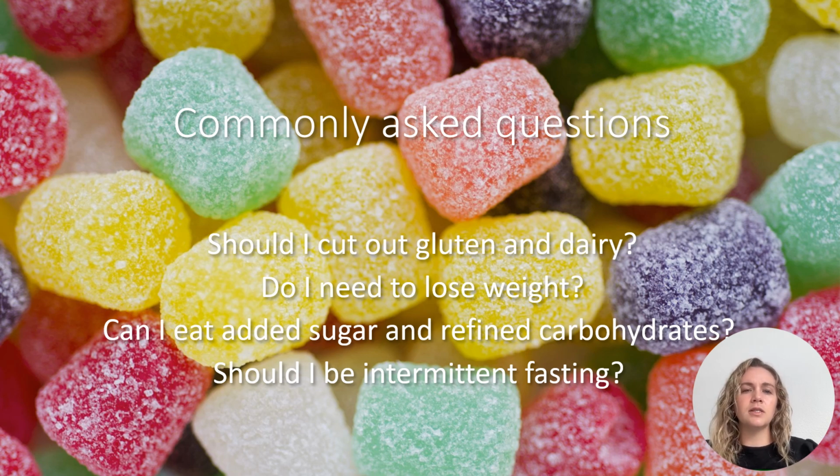There is no evidence to support that everyone who is diagnosed with PCOS should remove gluten and dairy from their diet. In most cases, the only time gluten should be removed from your diet is if you have a gluten intolerance, a wheat allergy, or celiac disease. Similarly, in most cases, the only time dairy should be removed is when you have lactose intolerance or are diagnosed with a dairy allergy. There is no evidence to support that removing gluten and dairy from your diet will help improve symptoms or result in weight loss.